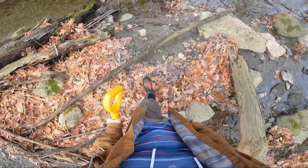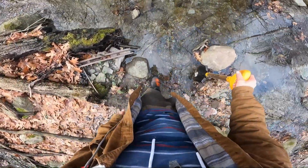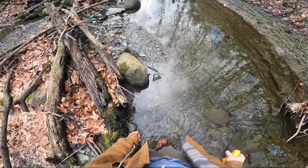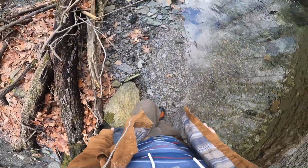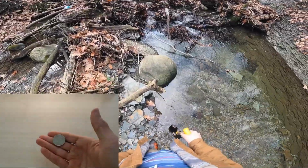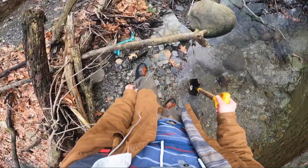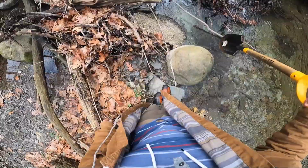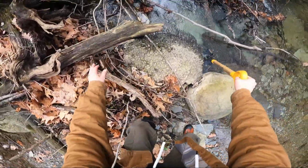I've got a little bit of a dilemma going on here. I haven't checked it out over on this side yet, but we're gonna decide if it's worth going up a little further or if we should go up the other way on the creek here. Yeah, you know what? What the heck? Why not? Let's go in. I just don't want to get wet. That's all. So let's see here what the safest option is.